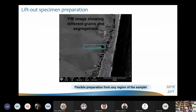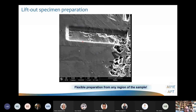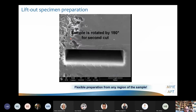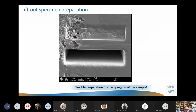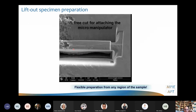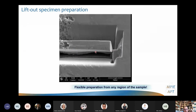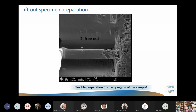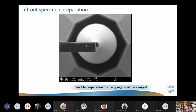So how do I make a very sharp needle? Typically, these days, we use the FIB. Here, I'm interested, for example, in this grain boundary. So I will cut a trench with the FIB, and then I flip the stage, and I cut another trench on the other side, up until the point where I've left this small bar in the middle. It's free underneath. And then I will cut it on one side, and now I'm left with a cantilever. Inside of the FIB, there's a micromanipulator, which is more or less a needle, and I can glue it with the gas injection system to this cantilever and make it free.